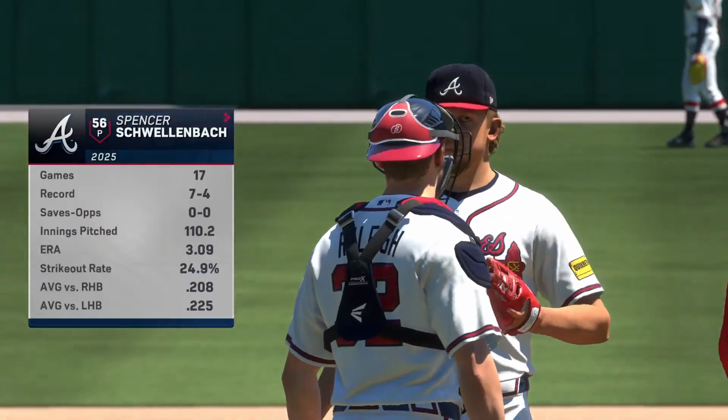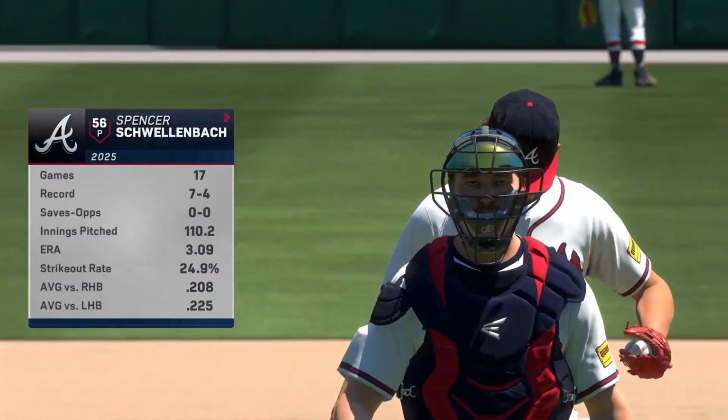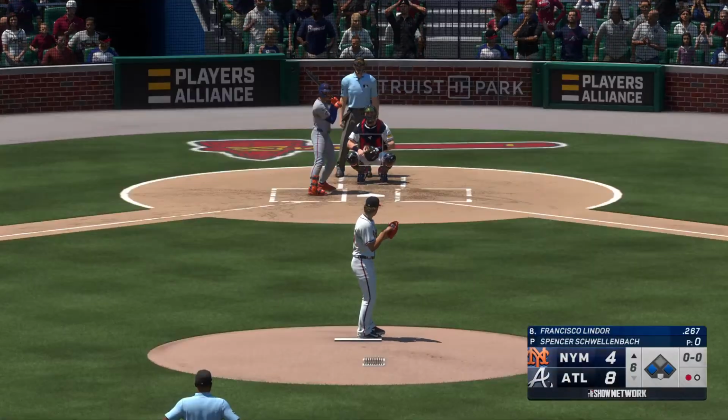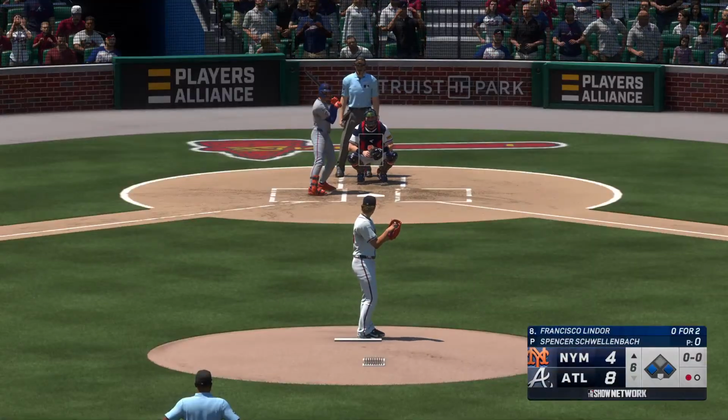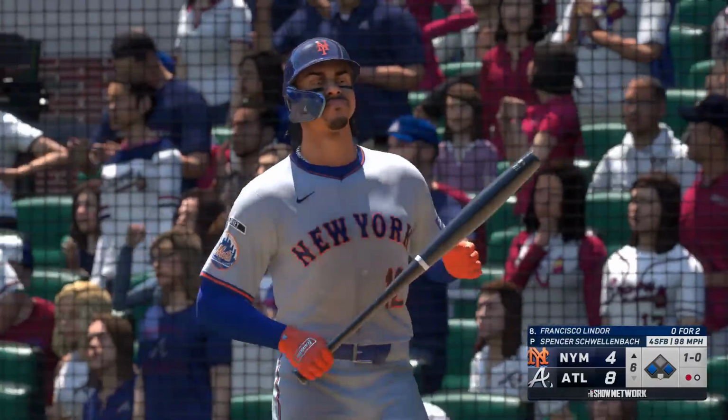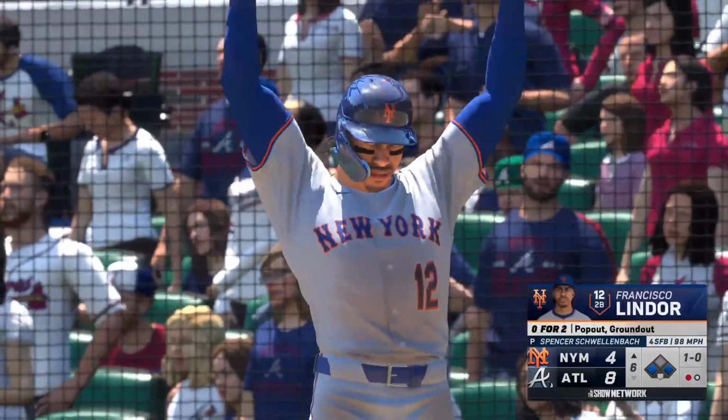So they turn to their closer, Spencer Schwellenbach. I think closer has to be one of the toughest jobs in baseball, and we see a pretty high turnover rate because of it. Every outing seems to be high pressure, this one included. We'll see if he can wrap up the win and get himself a save.